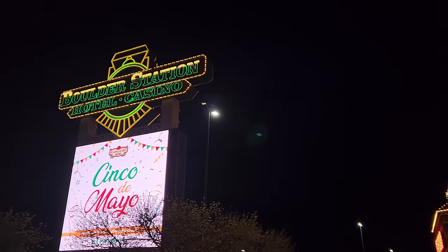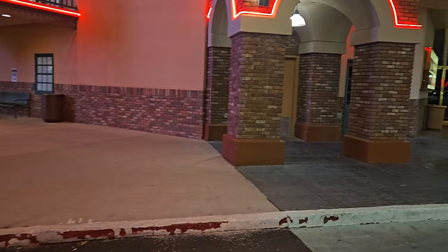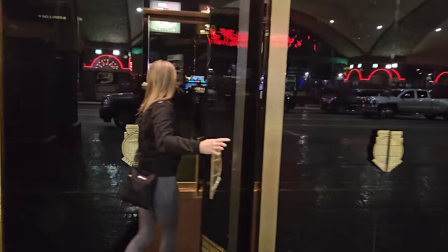Made it to our favorite spot, the Boulder Station. Let's see if they allow Gus inside. It's all pretty. Blacked out windows, they ain't gonna let Gus in. And definitely not gonna let the camera in. Oh look, they don't even have guards at the door. How about that?